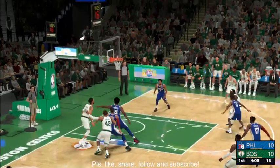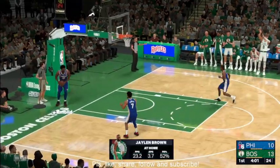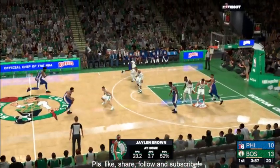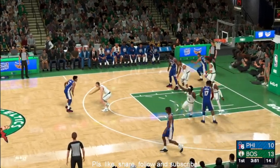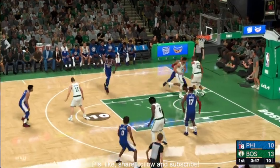Brown wide open. He fires. It's good. The assist that time from Holiday. Brown's got 7 points in the game. And the lack of effort to fight over the screen there makes that an easy shot. You know, we see this all the time. You're basically, as a defender, hoping the man misses rather than putting in the work to get over screens.